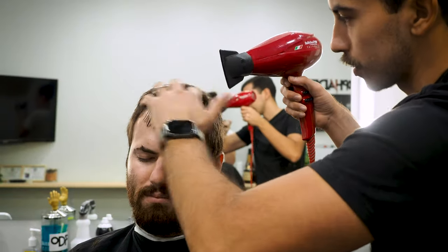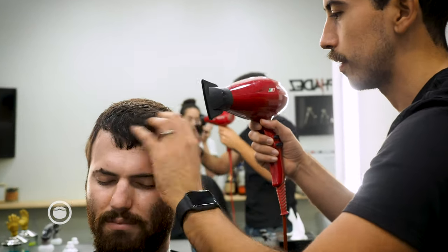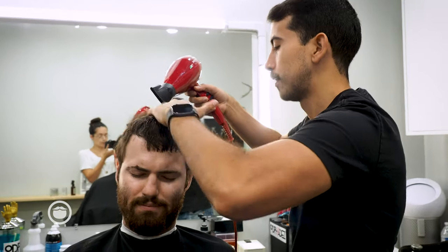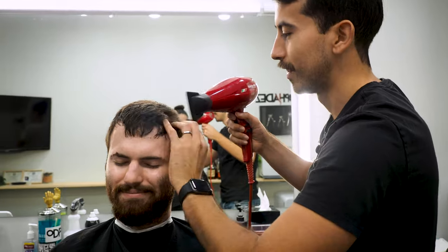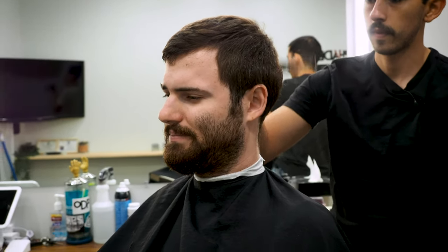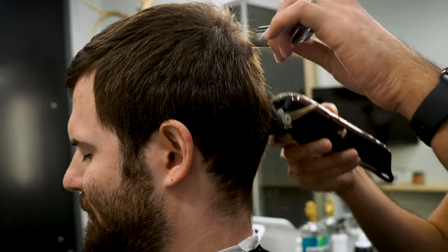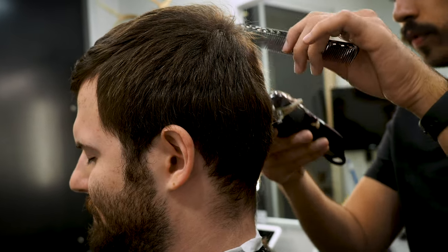It'll be a lot easier to get going in the mornings too with this haircut. That's what I'm thinking. The messier looks are better for you. We get into the fade. All right, this is a 1 1/2, kind of like a short two, just to remove the bulk.